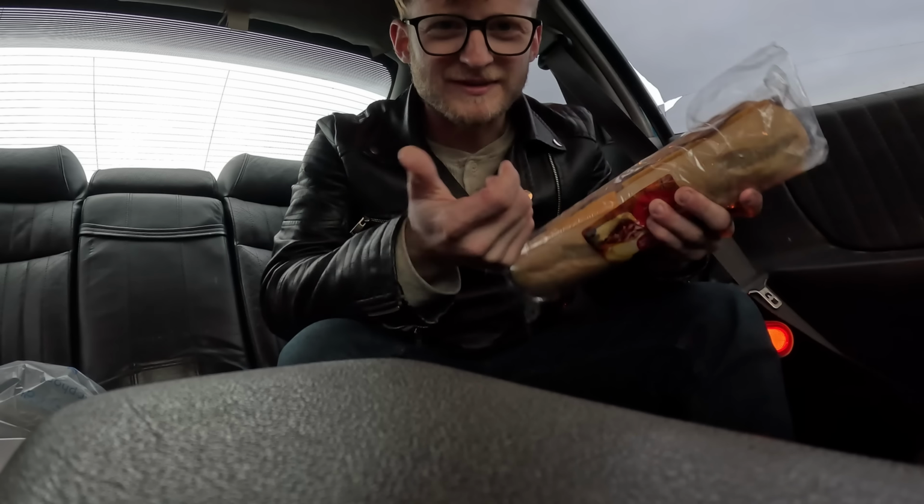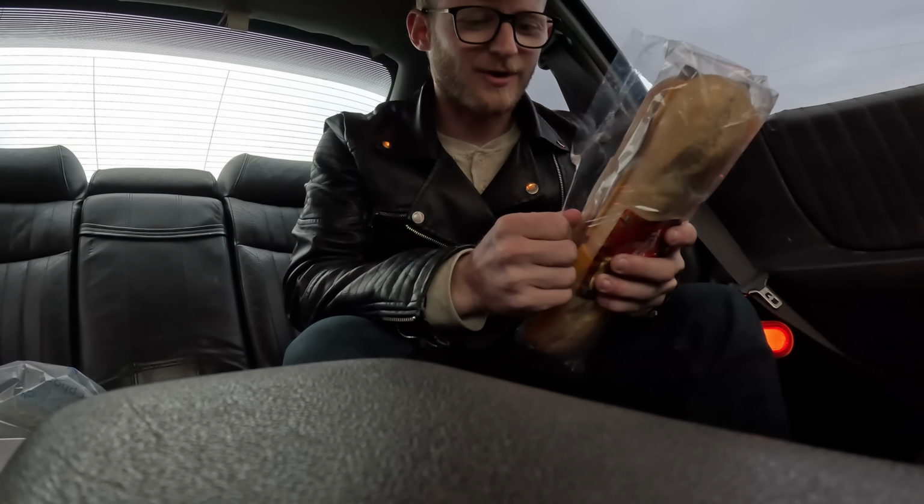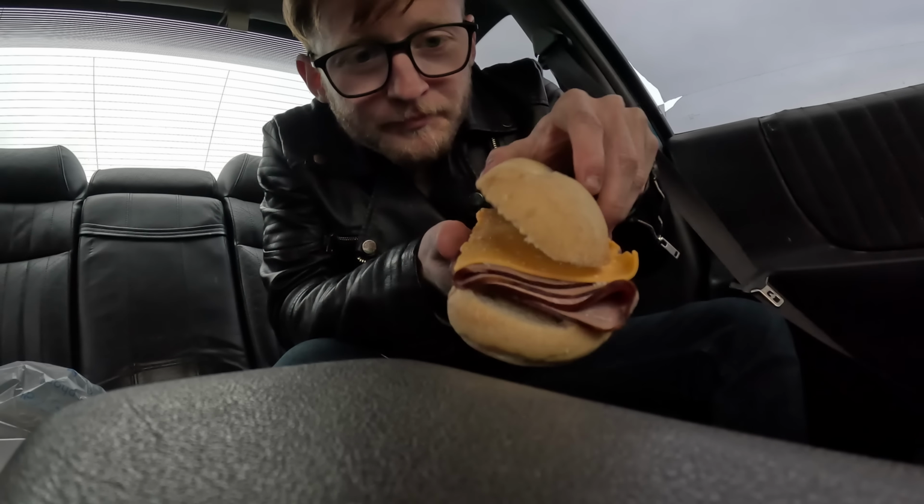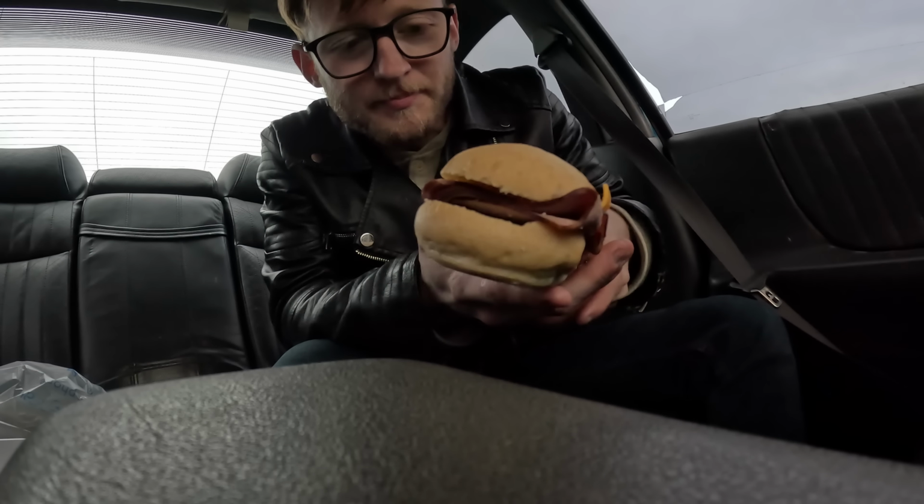This was cheaper than half of a sandwich. I'm not sure what their pricing was going on, but this was cheaper than getting half of a roast beef sandwich. It's really simple. It's basically just bread, cheese, and roast beef, but I still like this sandwich quite a bit.